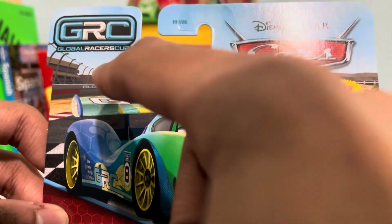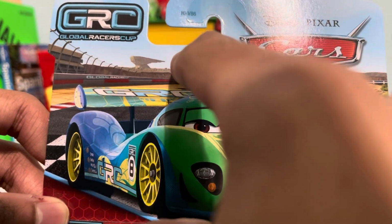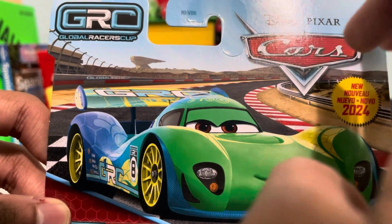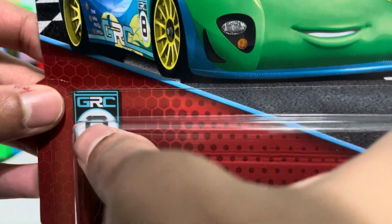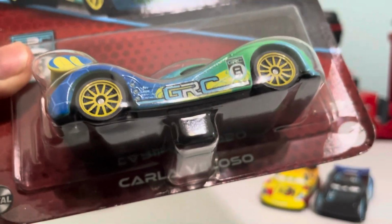It's pretty cool. I always love the background for these GRCs. It's very much like Radiator Springs. It takes place in Radiator Springs with a fan stadium in the background. Pretty cool to see. We have the hexagonal patterns with colors. Of course, we have the diecast itself. And one thing about these packages is that they actually put the names of the colors below.